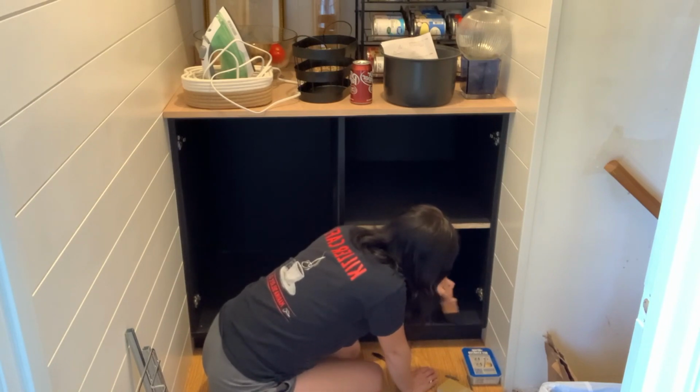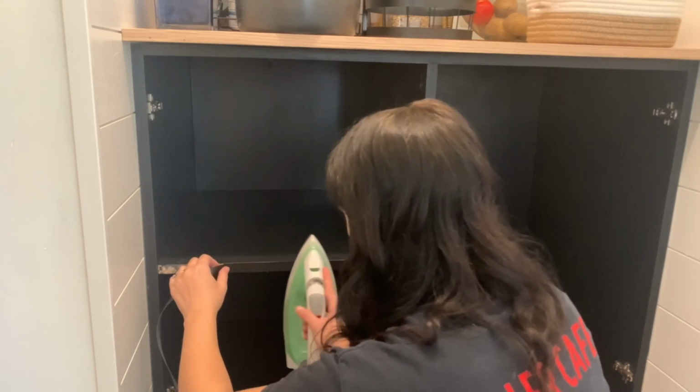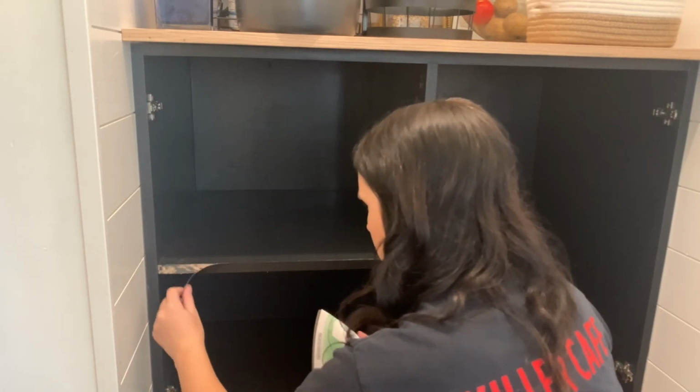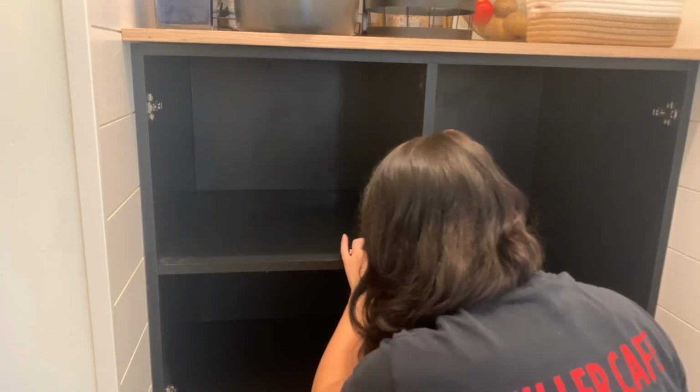doing 2 coats of polyurethane. It is well worth it because it's going to protect the paint on the cabinet for a long time to come. I also added a shelf to add a little bit more utility to one of the cabinets, since the other cabinet is being used for a pull-out trash can and recycling bin.